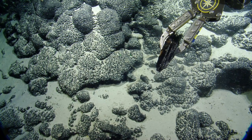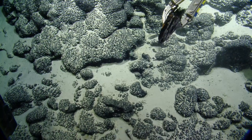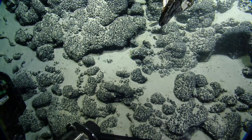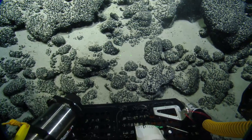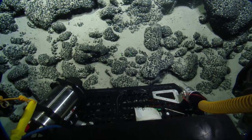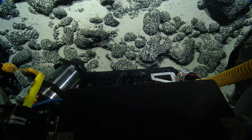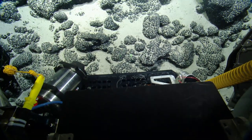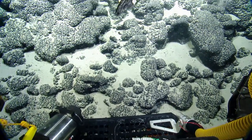Zoom out, Dave. All right, so folks in the chat, this is likely a whale bone. Fossilized. Fossilized whale bone. We've seen a couple of them out here before, which is pretty remarkable.